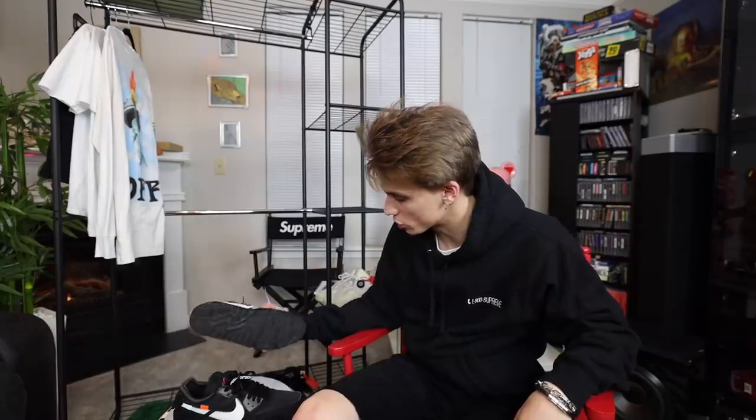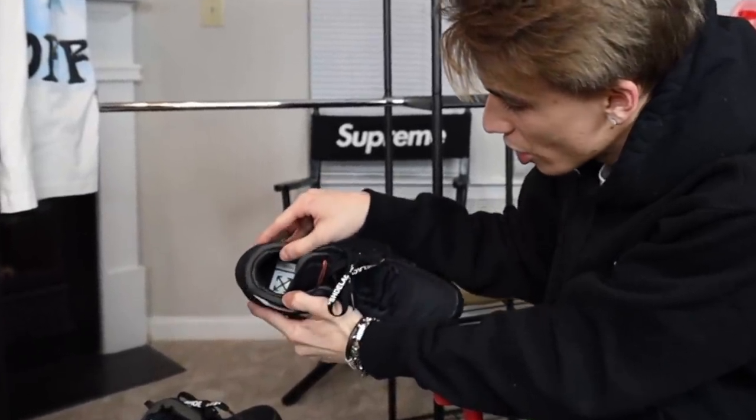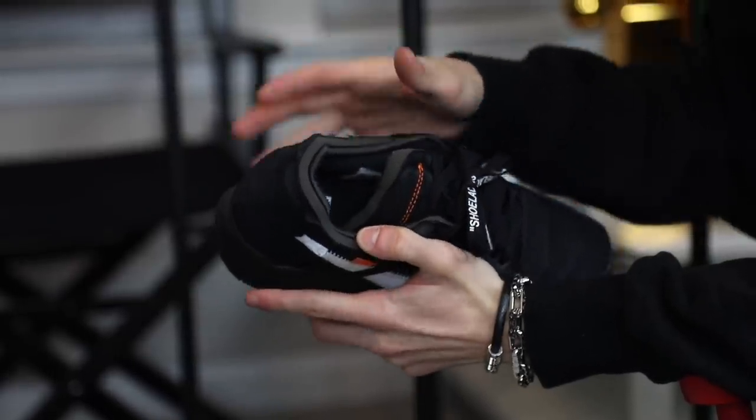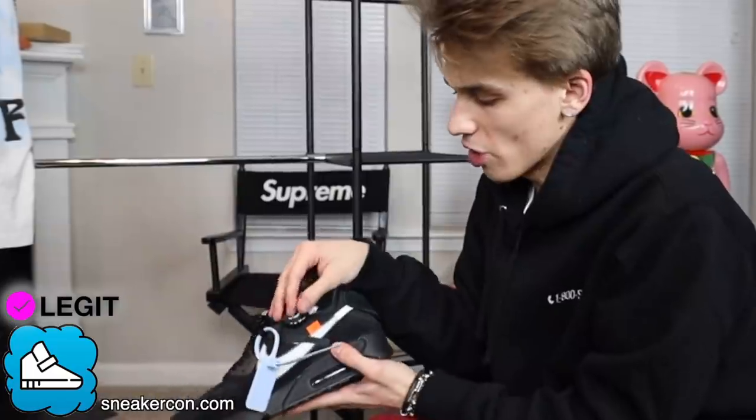I've maybe worn them once or twice, but they're in great condition. And of course, they have the double padding, which I mean is really underrated. I feel like when you're buying an Off-White, a lot of people don't talk about how comfortable they are. I especially like, too, the fact that mine are SneakerCon legit tagged.